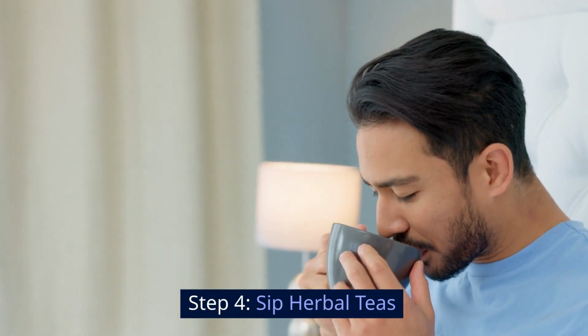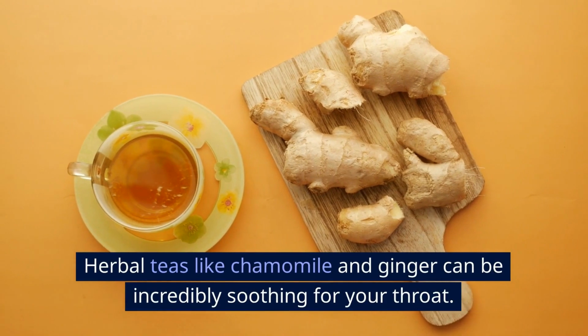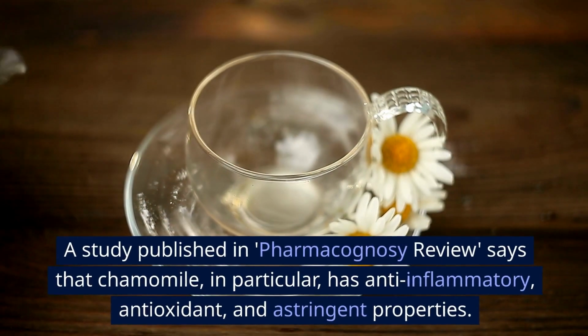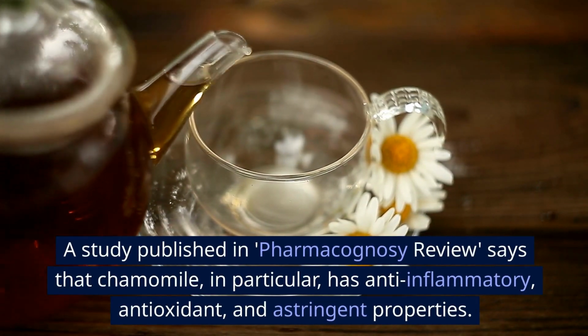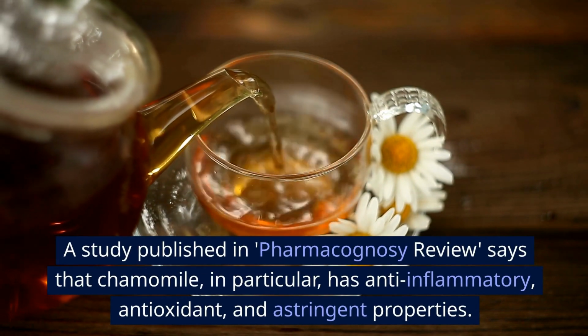Step 4. Sip herbal teas. Herbal teas like chamomile and ginger can be incredibly soothing for your throat. A study published in Pharmacognosy Review says that chamomile, in particular, has anti-inflammatory, antioxidant, and astringent properties.